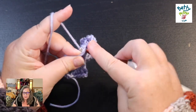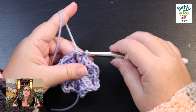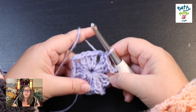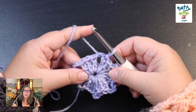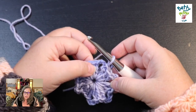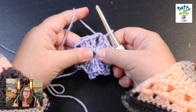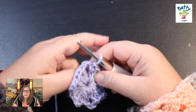So let's see. Join with a slip stitch to the standing double crochet, and then you should have 6 sets of 3 double crochet and 6 chain 3 spaces. 1, 2, 3, 4, 5, 6. So this is just like the granny square. It's just 6; the granny square was 4.